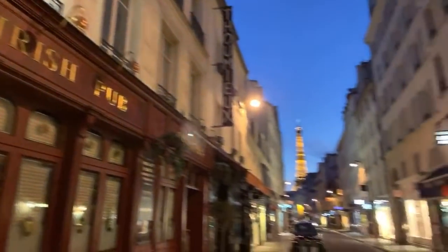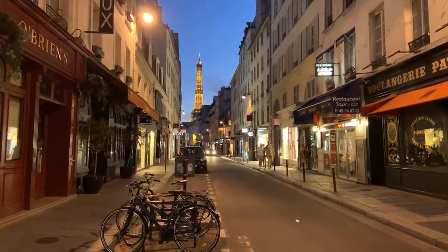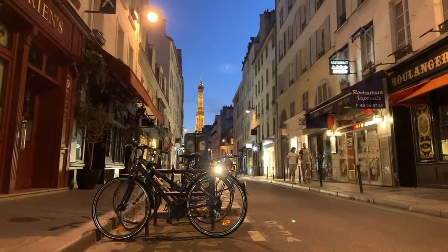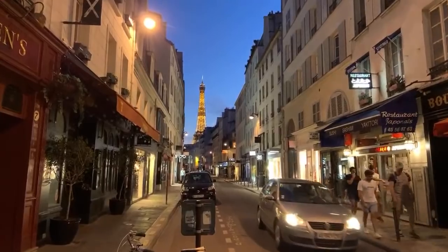There's probably been Irish pubs in Paris for as long as anyone can remember, but maybe that's a new one. Let's see if we can get a shot with the bikes in. Maybe Lena will walk in before we're even... No, it's not good like that. It's good like this. And there's a restaurant on the left that makes for a really good shot.